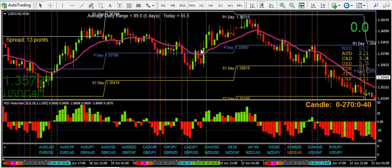Nasty spike there, but that was probably news related or something. And then it's continued with very little drawdown at all. There's your bust and there's your break and close, there's your continuation. Enter there, it's gone miles. So study this thing, guys, it works.